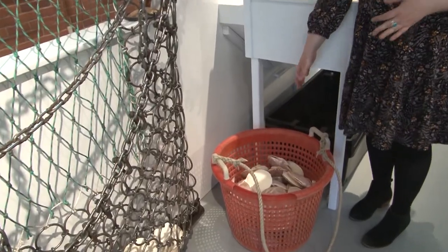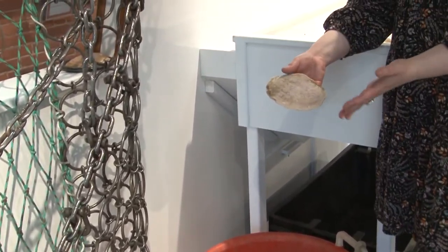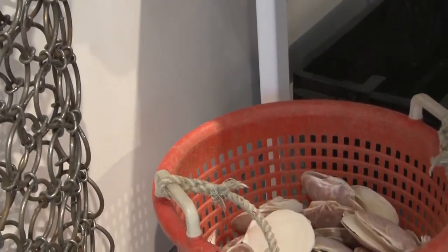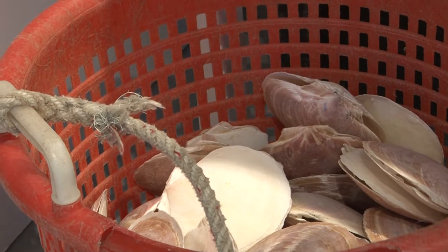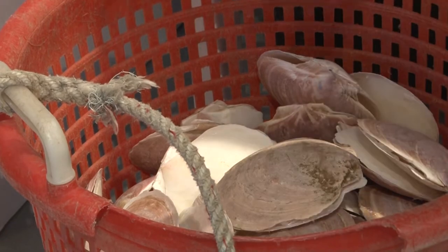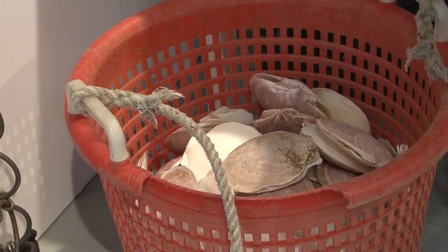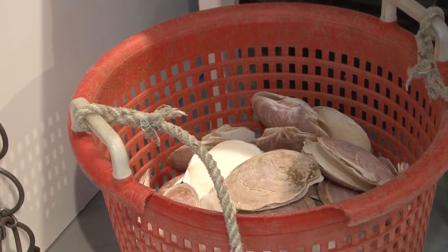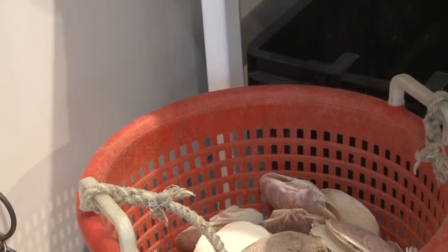So this is a basket of scallops. These are obviously not real scallops anymore, but these are real scallop shells. So out at sea, fishermen who catch scallops, they bring them in from the ocean in a dredge, and then they get put in baskets, and then they are shucked. So the scallops are opened with a knife, and the part that we eat is taken out and cleaned and kept on ice until they are brought back to be sold at auction.